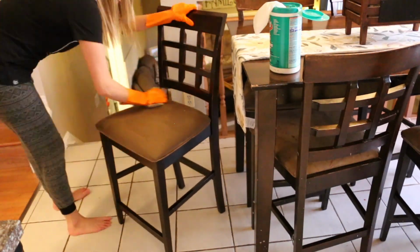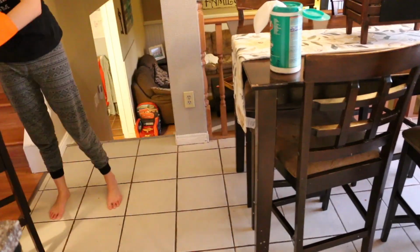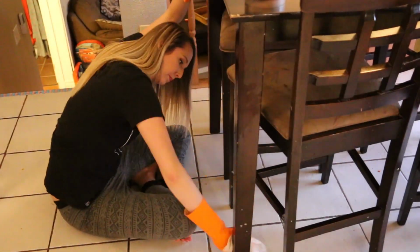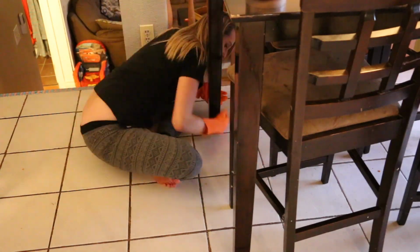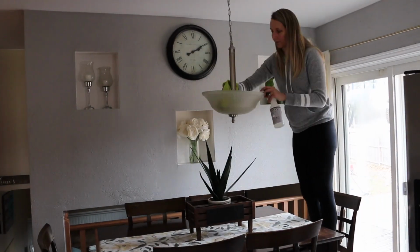And also when I show you the cabinets, I don't videotape me cleaning every single cabinet because it took days. So I just show you a before and an after. I just wanted to quickly mention that so we can get back to listening to the music.